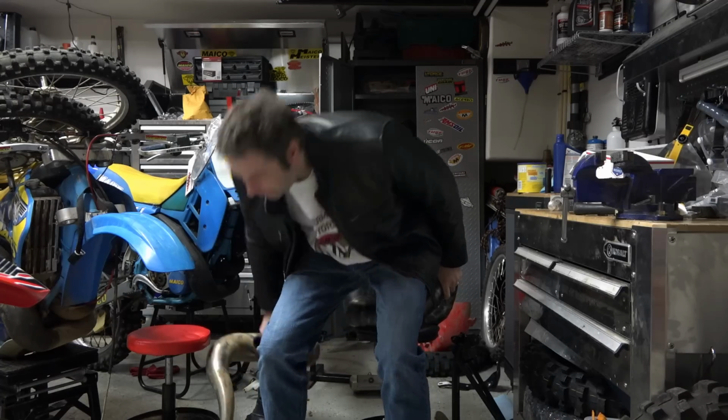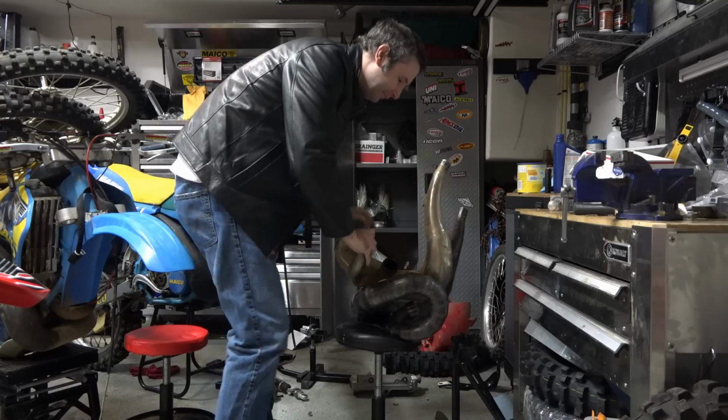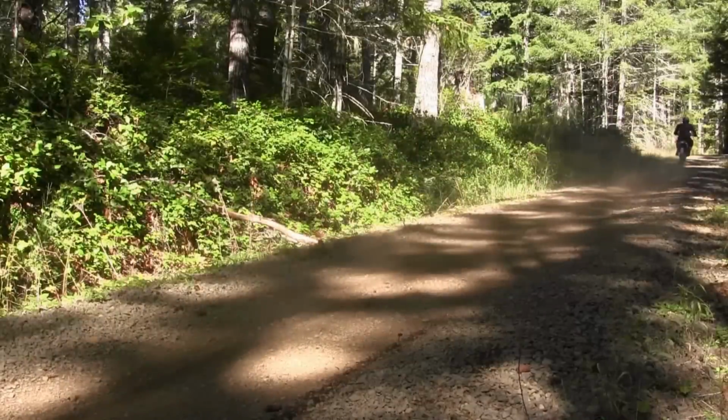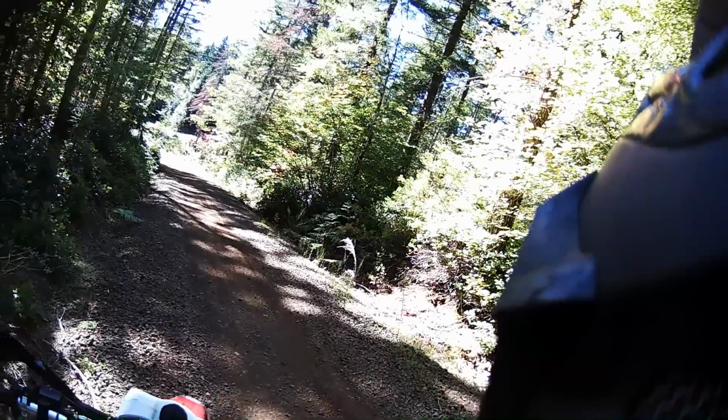On the pipe. I could even sit on two pipes. Yes, that is on the pipe. It does accelerate faster than a 500 and has a lot more torque.